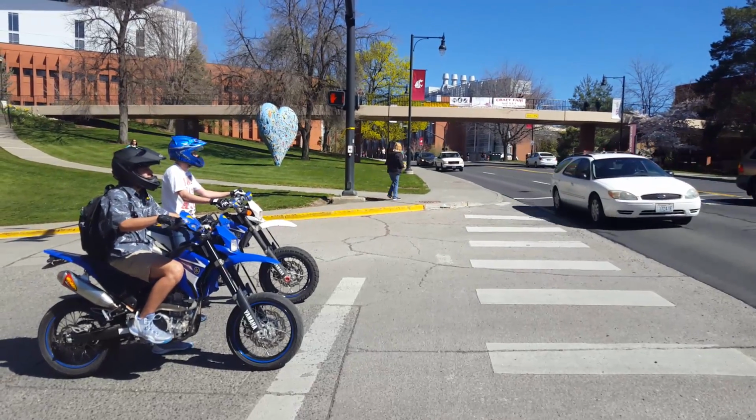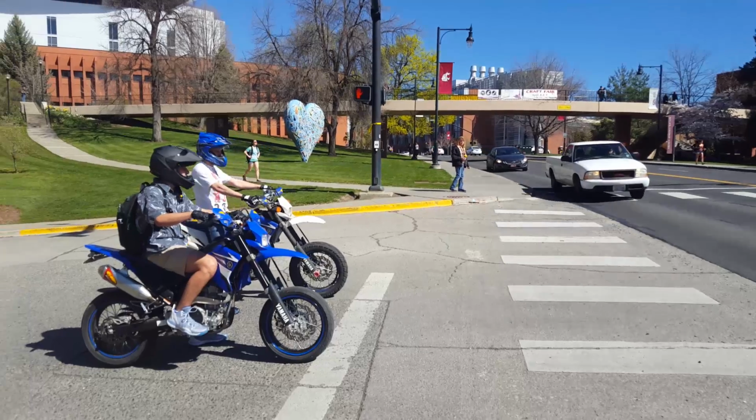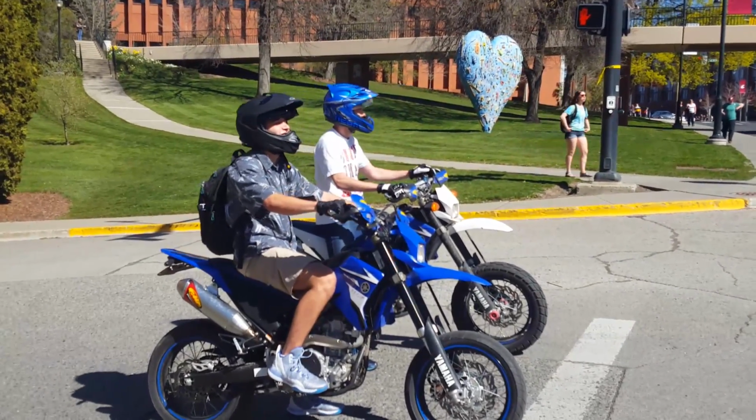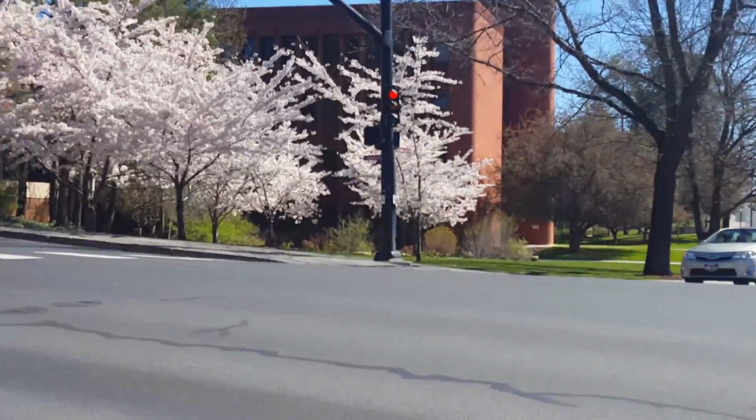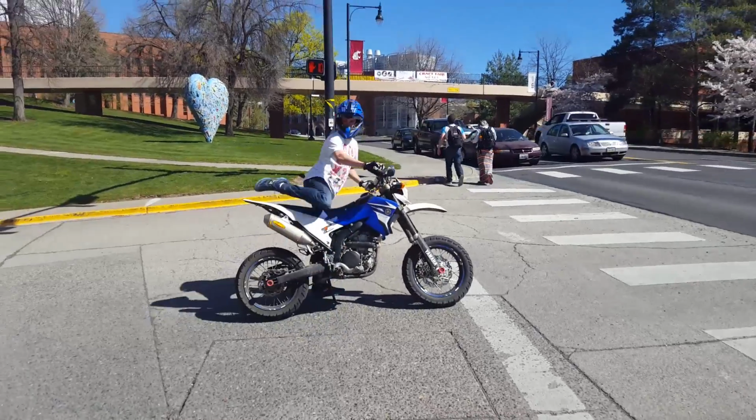If you've ever sat at an empty intersection waiting for the light to turn green, you know how annoying it can be when the light never gets triggered. The light doesn't even know you're there. If you've ridden a motorcycle in the street, then you've likely found yourself in this situation. So what can you do about it? First, we'll look at what not to do.